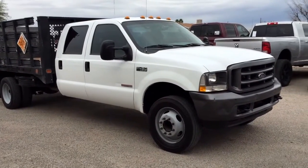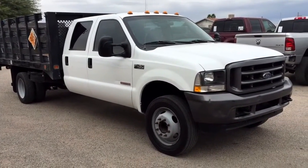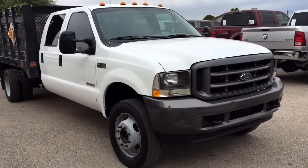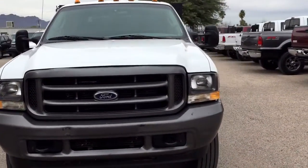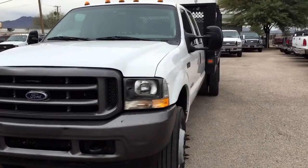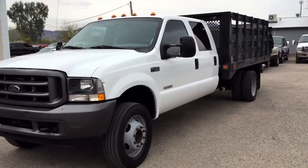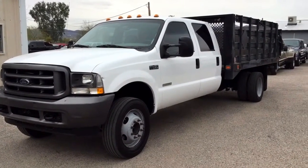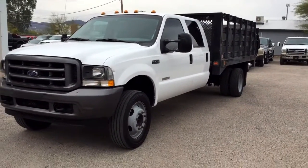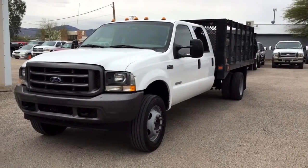It was a trade-in to Jim Click Nissan, a new car dealer here in town. They can't resell anything that's 10 years old or older, or has 100,000 miles or more. Both of those are met here. This has 152,000 miles. We buy all the dealer trade-ins, especially that are diesel, that make any sense. And this one makes a lot of sense. There's a lot of truck here.